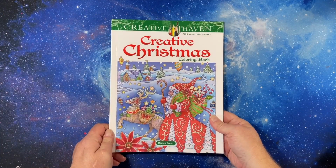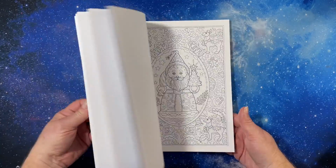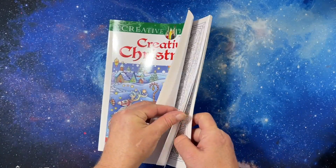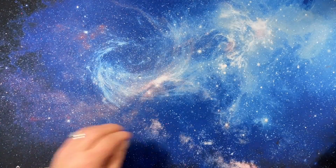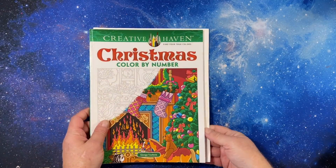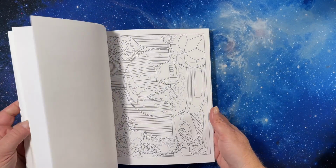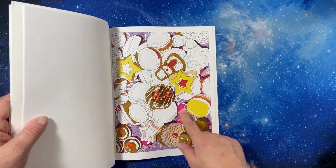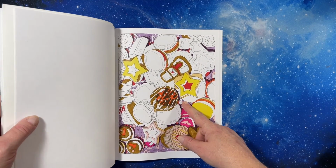Creative Christmas Coloring Book by Marjorie Sarnott. Oh, so beautiful. I have Christmas Color by Number, George Tufekcis. This is, I think, the first George Tufekcis I ever had. And I started doing this one because this was literally the first George Tufekcis I ever colored.